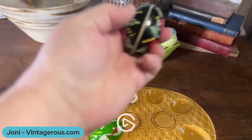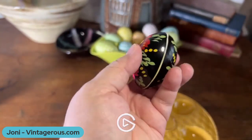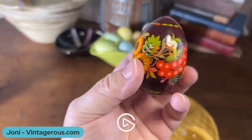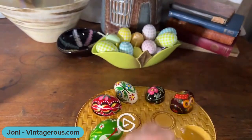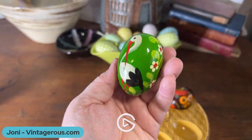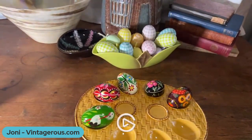And then I've got a black one, black with pink and red. Really, really pretty. And then this one that's kind of purple, and it's got beautiful, colorful flowers. Love this one. So those five wooden eggs, hand painted, $26. The letter P for pretty painted. Pretty painted eggs. They're just so fun. They're fun to collect too, and use in your Easter decor.